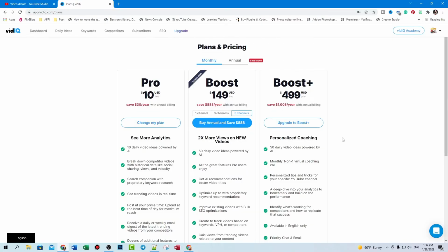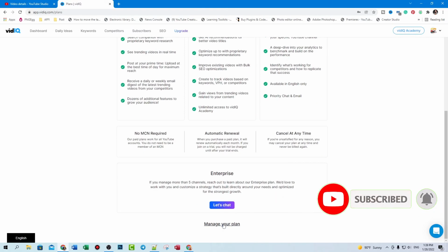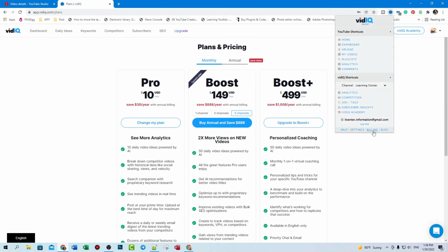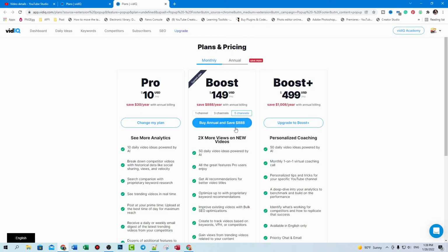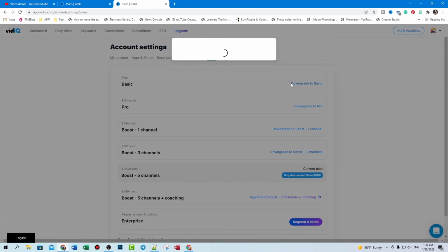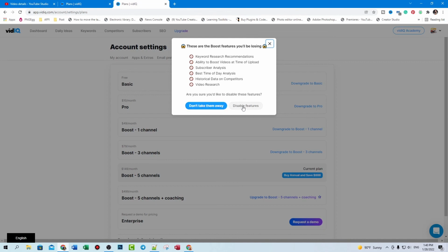Let me show you. After you don't want to get paid and you want to cancel the plan, when you have used our Boost for 1 month like I do, we go to plan, go to upgrade, or from here you go to billing, then it opens up like this: manage your plan, and here is the current plan I'm using right now. Then we go back to basic, downgrade to basic. But you can still use the Boost features until the subscription is finished, but make sure you go back to the basic plan before then. So here is about the feature.